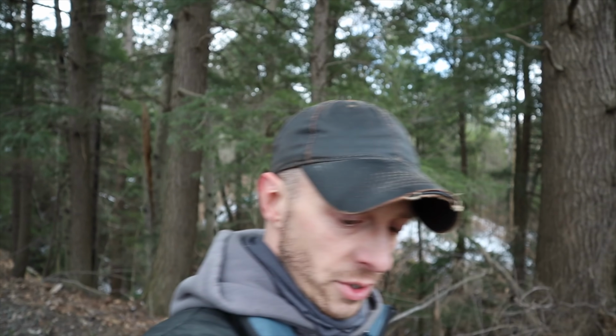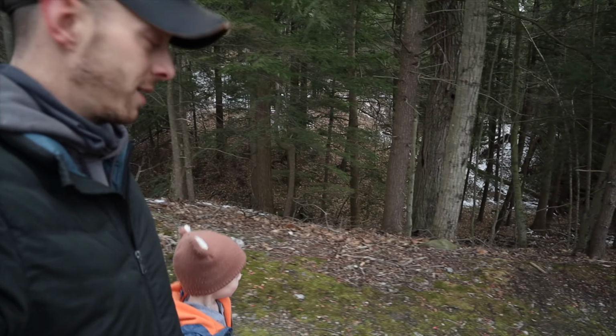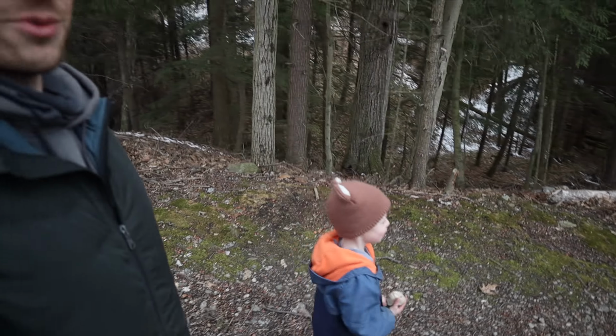All right, we're back up on the trail. Climbing up was a bit harder than walking down. Is that cool, Bentley, or what? You got your rock ready to throw in?